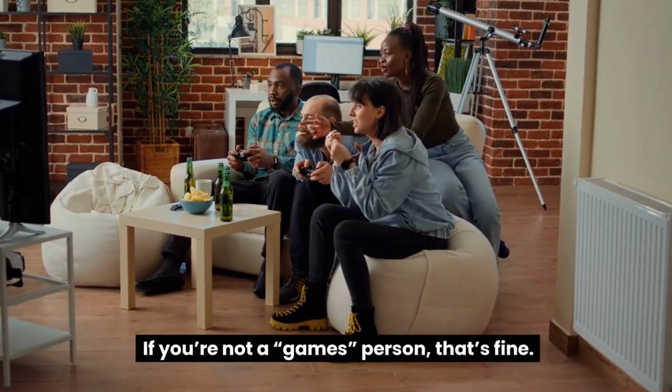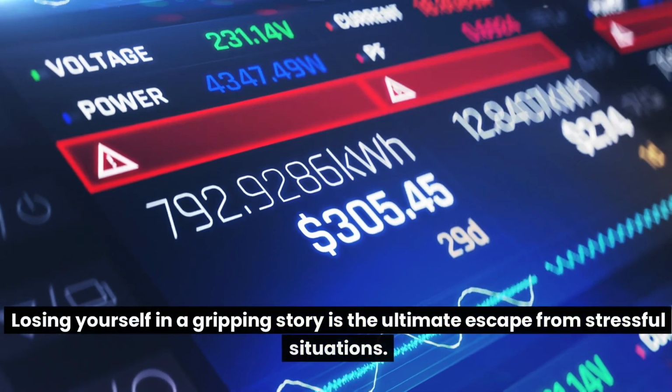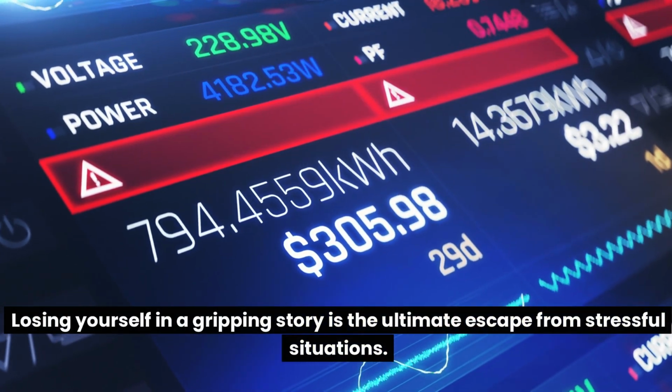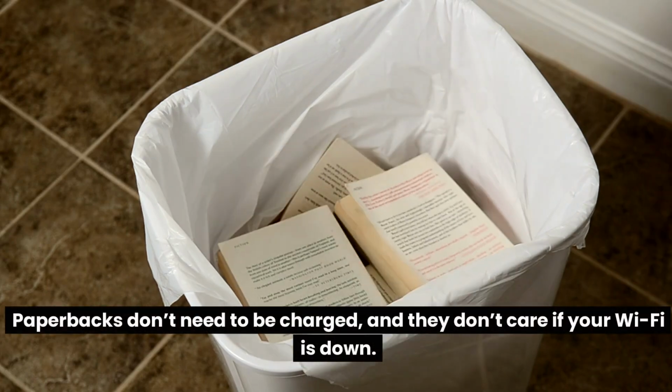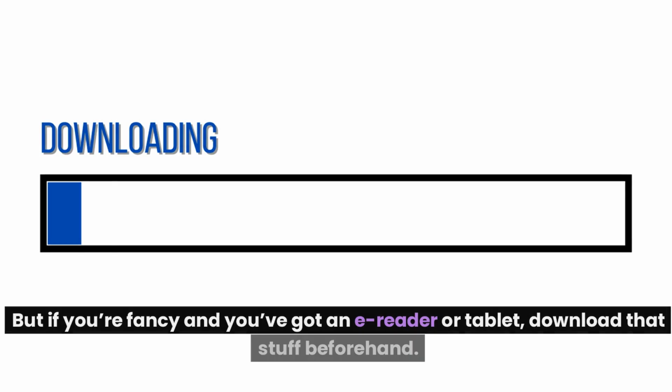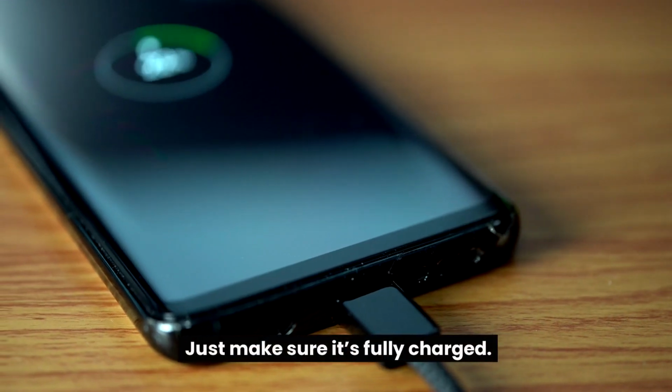If you're not a games person, that's fine. Stock up on books or magazines. Losing yourself in a gripping story is the ultimate escape from stressful situations. Paperbacks don't need to be charged, and they don't care if your Wi-Fi is down. But if you're fancy and you've got an e-reader or tablet, download that stuff beforehand. Just make sure it's fully charged.